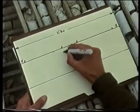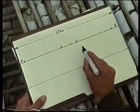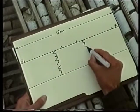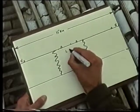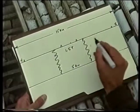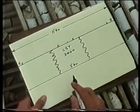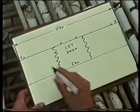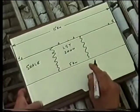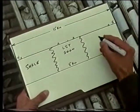And these 2 boreholes cored limestone. And we know from other boreholes that those limestones form a narrow zone about 5 kilometers wide. This is limestone over a distance of about 5 kilometers. And those limestones are 200 meters in thickness. To the north, this borehole cored shale. And to the south, evaporites, anhydrite rocks. Let's call them calcium sulfate.